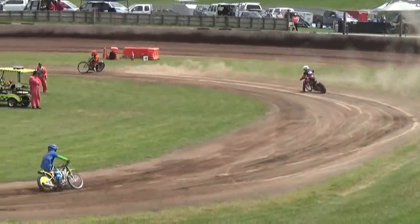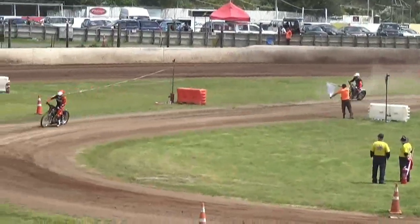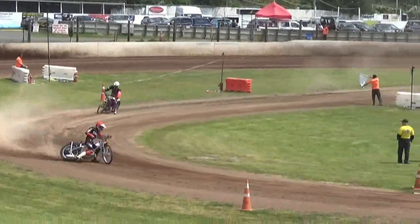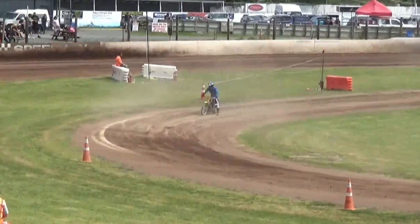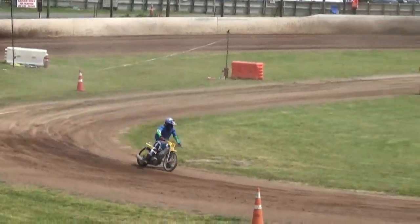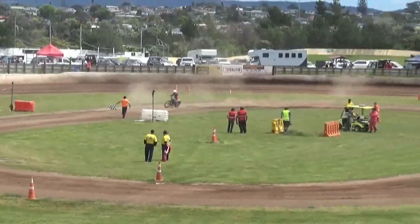Comes around, Cody Chapman comes around to take the white flag, followed by the 18 of Daniel Brett and the 37 of Tyrone Figgis. Come back around now, and it's Cody Chapman. Looking good there, really had to work for this one over the first 2 laps. Daniel Brett got the start, but Cody Chapman takes the win.